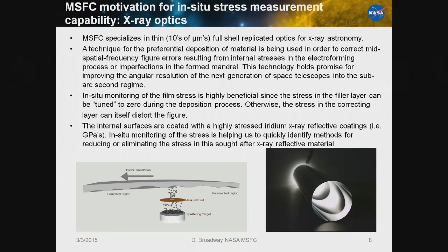But if you put the film down and there's stress in the film, then you've destroyed what you're actually trying to attempt to do, because the stress will distort the substrate. So it's very important to come up with a way to deposit this film with very little stress in it.